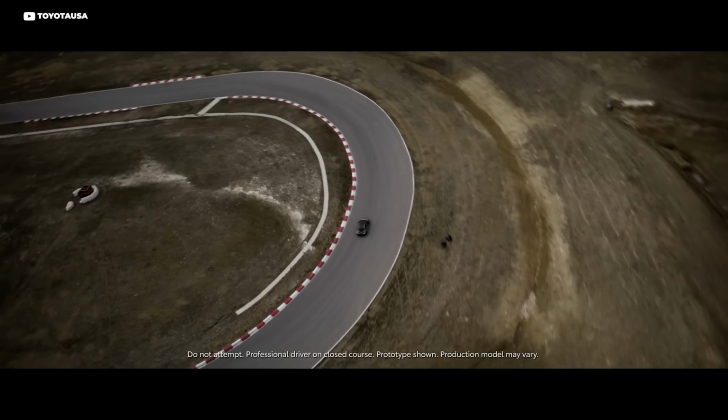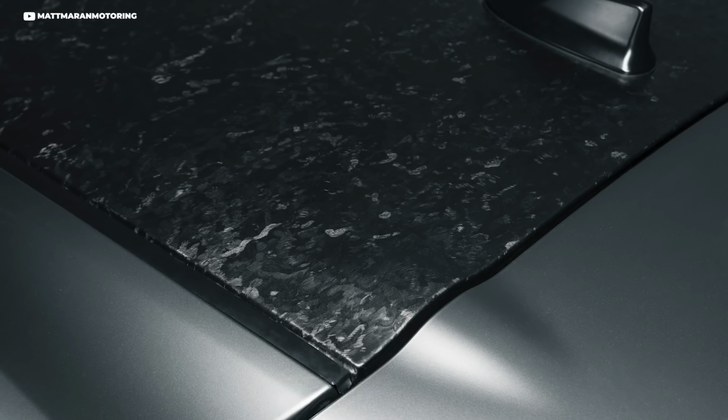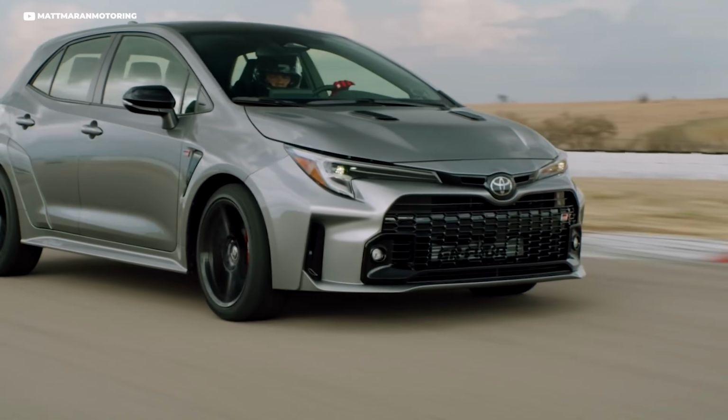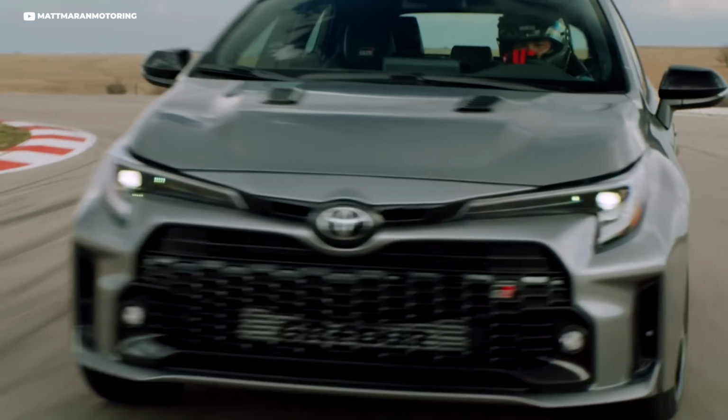I'm sorry. There's talks of multiple editions like the Circuit Edition featuring exclusive colors and a forged carbon fiber roof. And some other goodies. Price is still being speculated, but I'm sure it will be in the ballpark of around 30 to 40,000 bucks. Depending on what options you go with, it changes things up a little bit, but don't hold me to that though, I'm not 100% sure.